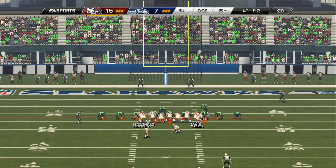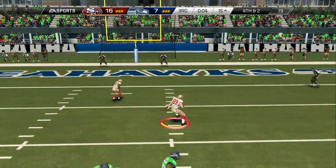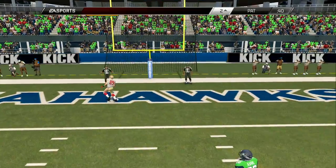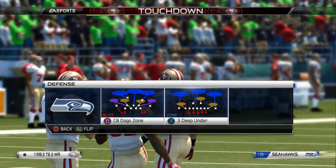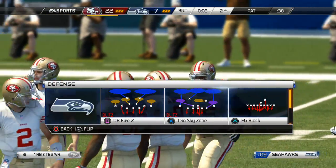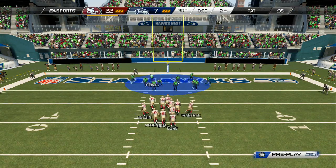Chip shot here. No, hold up. There is no kick. It's a fake field goal. 49ers in the end zone. Nice job by the offense. The field goal team took advantage of an aggressive defense. They faked the field goal, threw it down the field for the score.